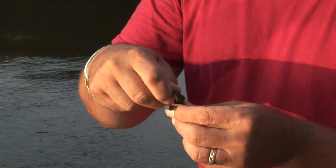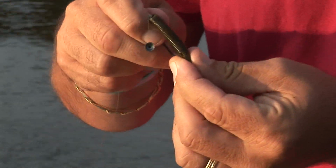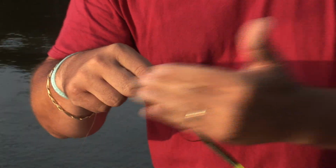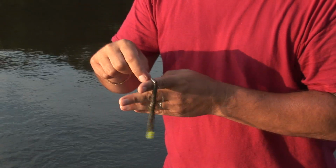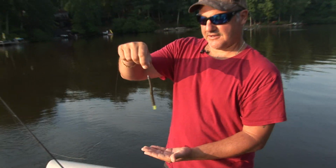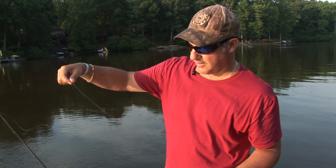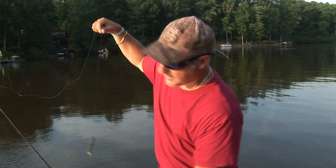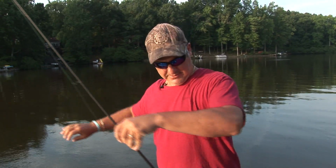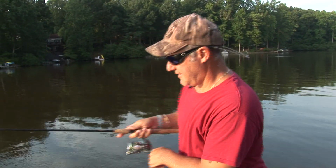If you're going to fish the shorelines, you may not even need a weight on it. But since we're looking for fish, I do have this type of bullet weight. Real finesse. Again, this is about an 8-pound test line. This rod here, because I am fishing a worm, is I think a 6'2". Okay, so let's give this a shot.